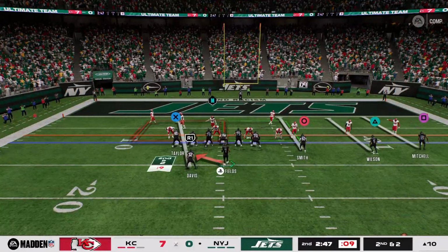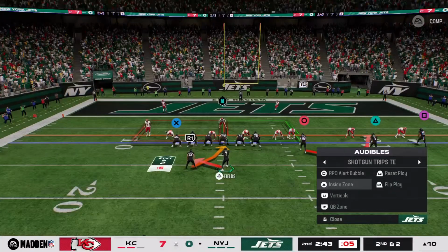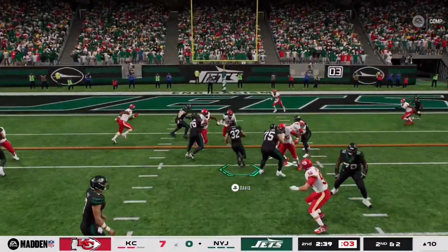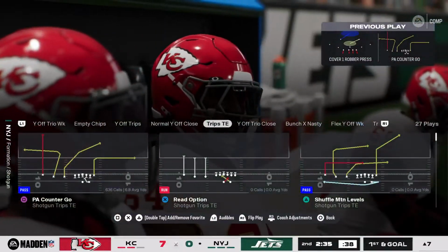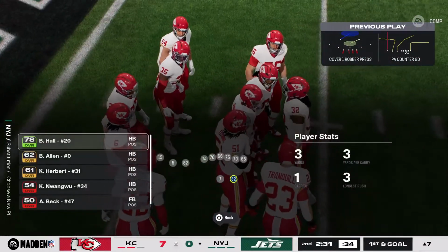2nd and 2, first down marker at the 8. Here we go. Out of the shotgun, they'll run with Davis. And here he'll get it down to the 7. It's a 3-yard pickup, and that sets up a 1st and goal.